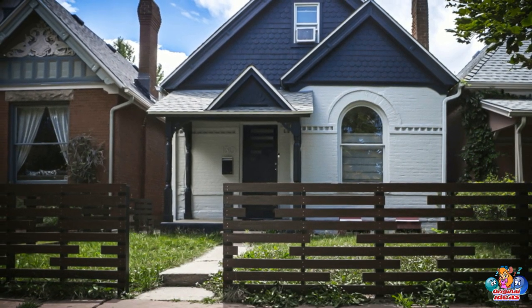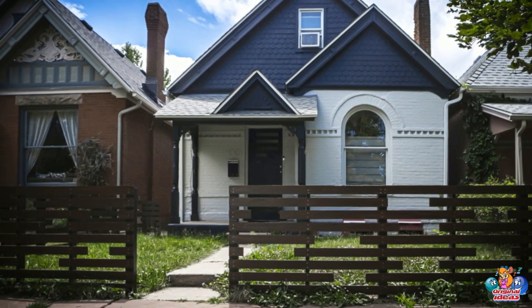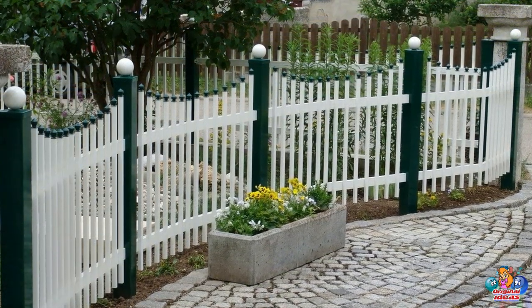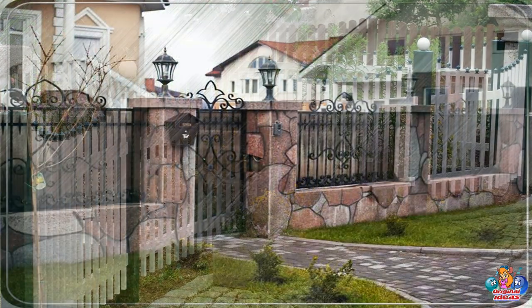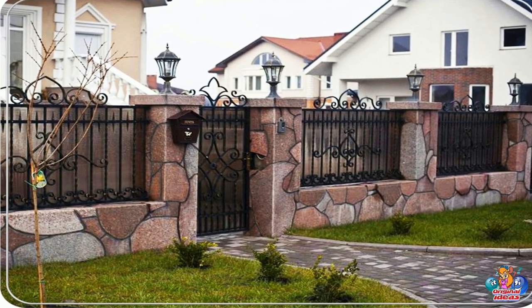Install a fence alarm. This will alert you to any attempts to breach the fence. Install a barbed wire or electric fence. This will provide an additional layer of security and make it difficult for intruders to climb over the fence.